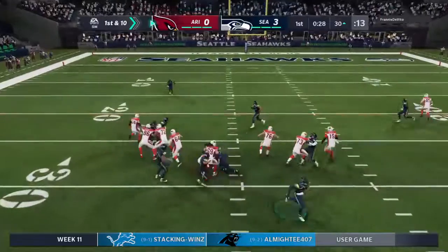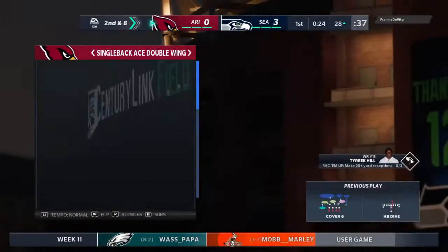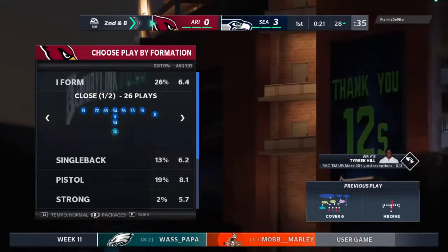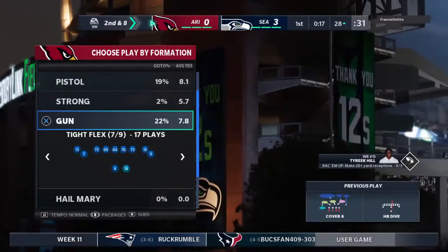They go back to the ground with Johnson. And he'll take this inside the 30 to about the 29, maybe the 28-yard line. 2 yards on the carry there. It'll be 2nd down. It's 2nd and 8.